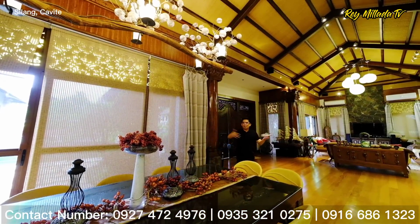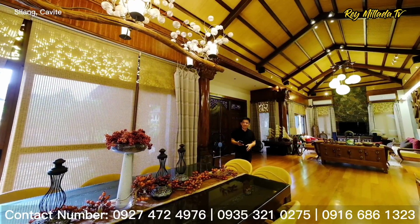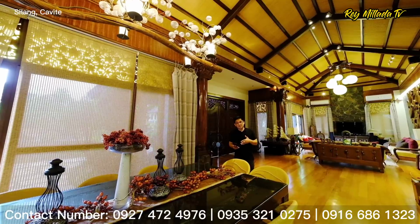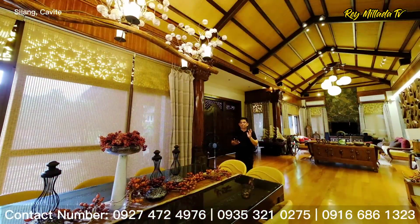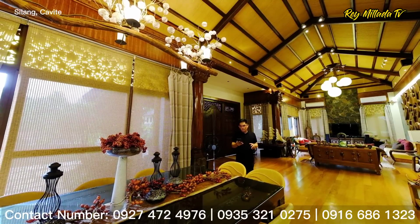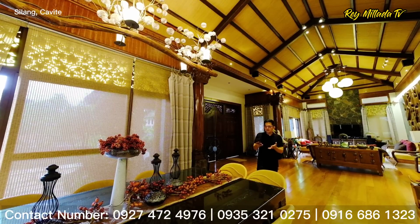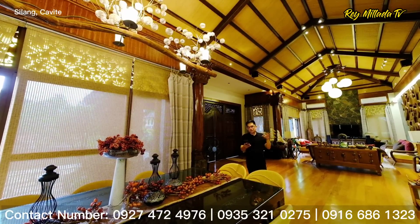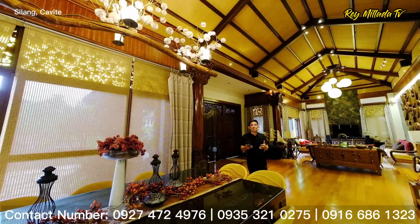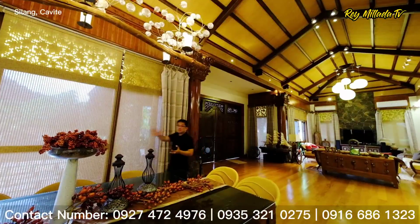But before we explore more of this property, guys, this property has a total lot area of 7,900 square meters. It has 8 bedrooms with 8 toilet and bath, and the property comes with pool, pond, fence, ballroom, ironwood and generator area, then 2 gates, and the property is enclosed with a perimeter fence. Now, let us check out the kitchen space.